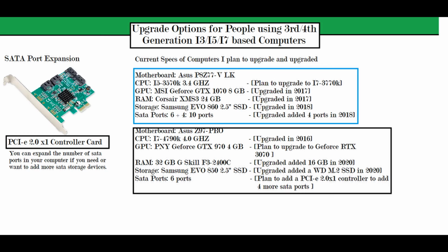For storage, I have a Samsung Evo 850 2.5 SSD, but I upgraded to a M.2 SSD in 2020 for the Z97 Pro. As for the H97M, for that one, I just backed everything up from my regular hard drive, which was also a Western Digital Blue one terabyte hard drive, and put all that into my Western Digital M.2 SSD in 2020.